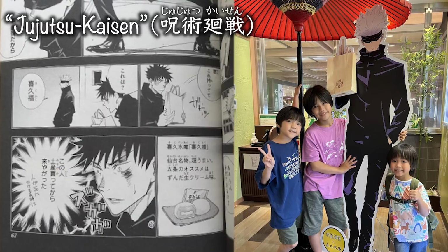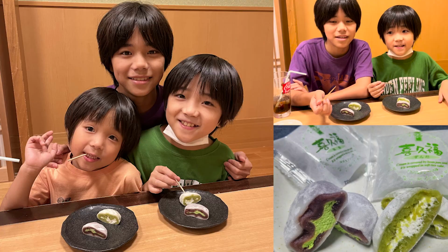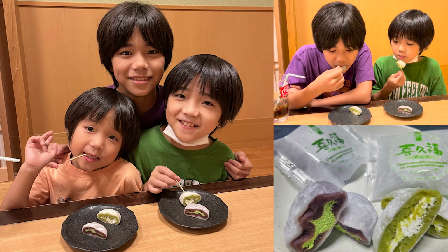By the way, this shop is also famous for Kikuku, Satoru Gojo's favorite dessert in Jujutsu Kaisen. We tried it and it was so soft and creamy. It was delicious.